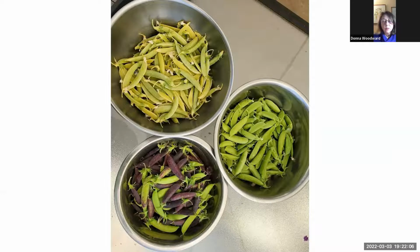And at first I didn't think they were very good at all, but I think I was picking them a little bit too young. With the ordinary peas that you shell, they're sweeter when they're small. So I was thinking the same thing would apply to these sugar snap peas. And I found that wasn't the case, especially with the Opal Creek. Once they filled out a little more, they tasted sweeter.